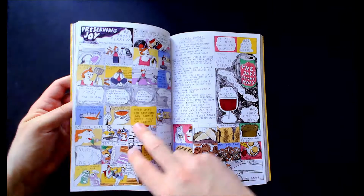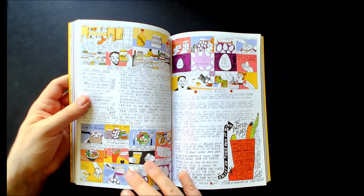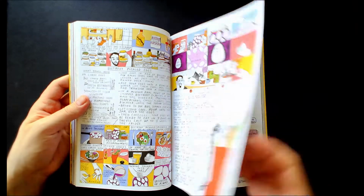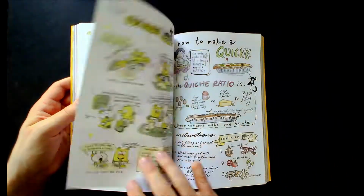Leslie Nesbitt did the pictures. Pickled ginger, that's pretty dope. It's definitely something I want to try. Beetroot pickled eggs. I don't drink, but we got a recipe for a Bloody Mary here. Banh mi, Vietnamese sandwich, Burmese chicken curry.